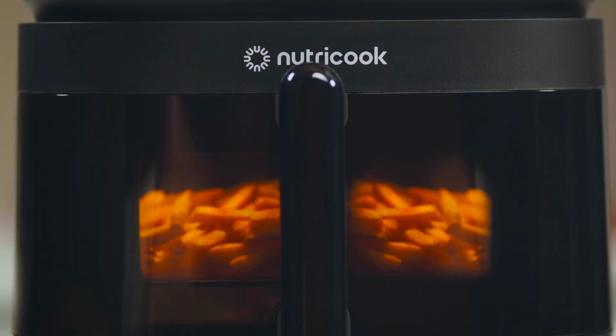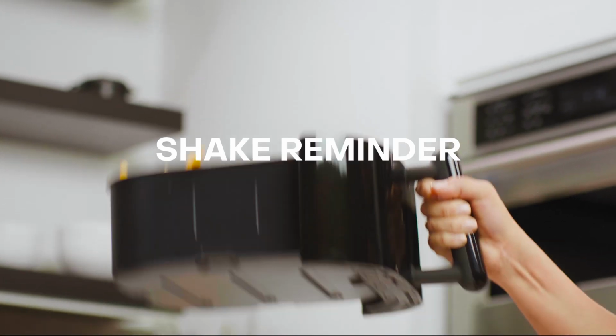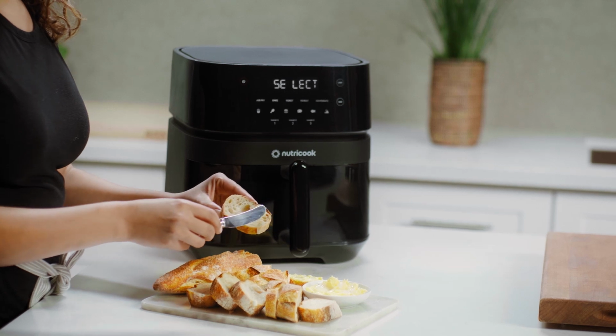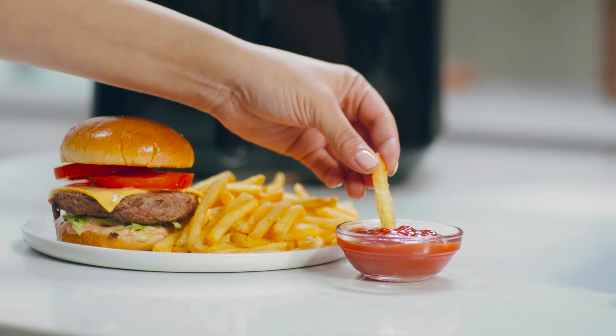time. It also tells you when to shake, so your food gets fried evenly. The new cooking status indicator keeps track of your food's cooking progress and lets you know when it's ready.